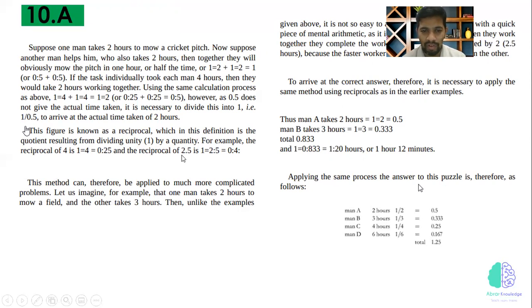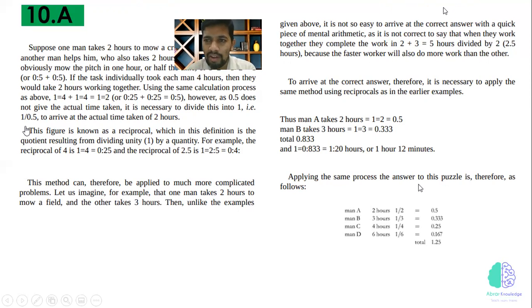The reciprocal of 2.5 is 1 divided by 2.5, and so on. This method can therefore be applied to much more complicated problems. Let us imagine, for example, that one man takes 2 hours to mow a field and the other man takes 3 hours. Then, unlike the example given above, it is not easy to arrive at the correct answer with a quick arithmetic. It is not correct to say that when they work together they complete the work in 2 plus 3, 5 hours, divided by 2, 2.5 hours, because the faster worker always does more work than the other one. To arrive at the correct answer, it is necessary to apply the reciprocal method.